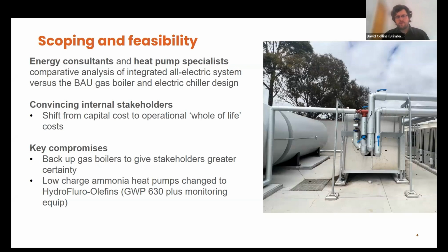And the refrigerants too. I can't remember the original refrigerants we were thinking of, but we compromised a little bit on the refrigerants as well, just because of the cost of the heat pump units. These ones were a lot cheaper than the alternative that was maybe a bit more environmentally friendly.